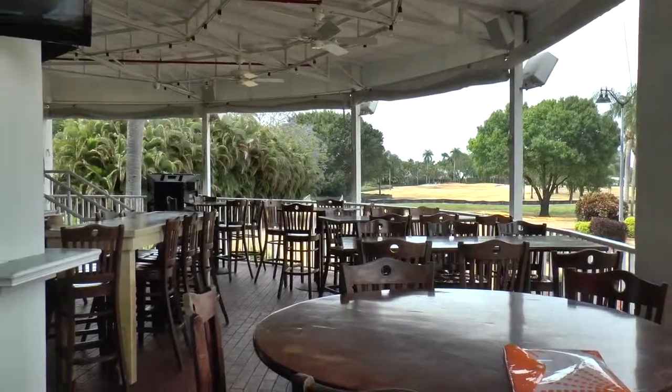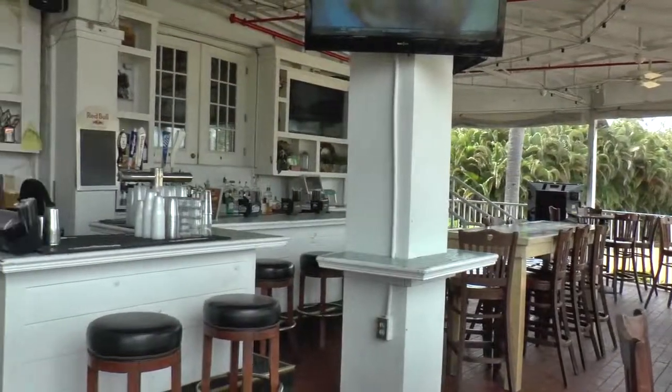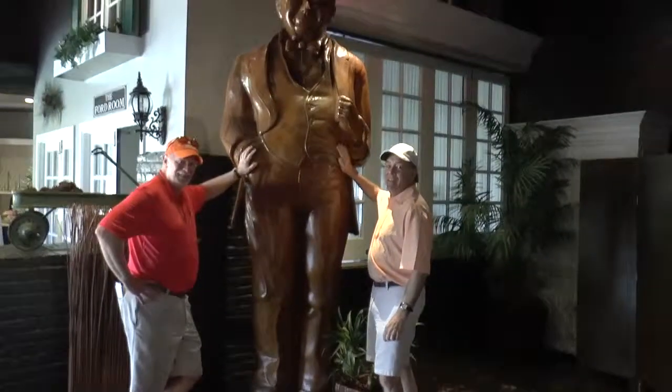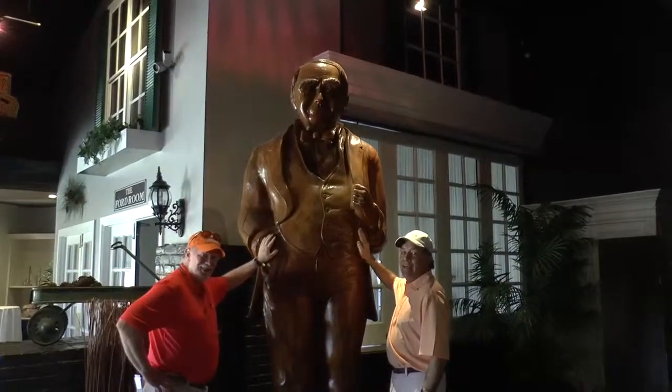Look at this. We're on the outside deck of the Fort Myers Country Club. This is a municipal golf facility. Look at this bar scene here. There's no muni in the world that's got a setup like this. And some of the best beer I found in town, too. Tommy Edison, the big guy.